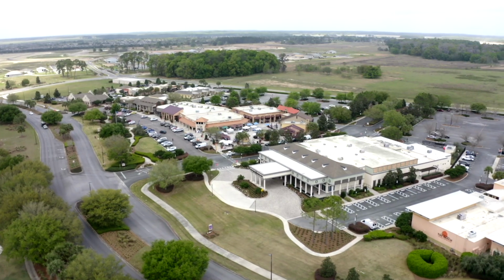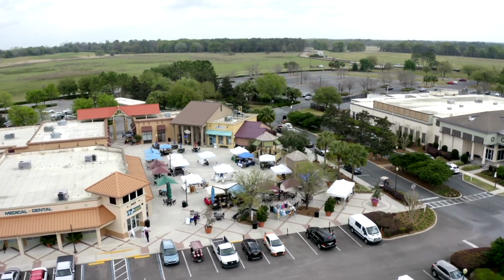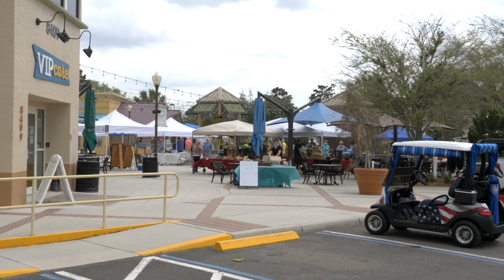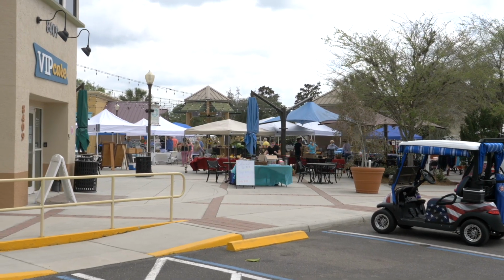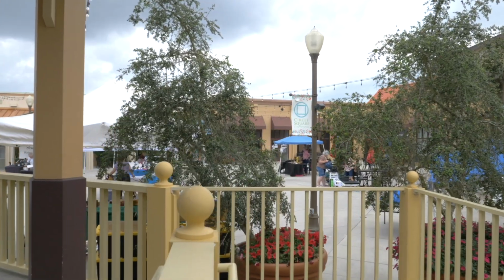Cool. The other cool thing right outside the gate, so this is public, but it's part of On Top of the World, is Circle Square Commons. So they had some different tents set up and they had a few people selling stuff today, but they hold all sorts of different events there. And again, that's where they're gonna have live music, things like that. They've got a few little shops around there.